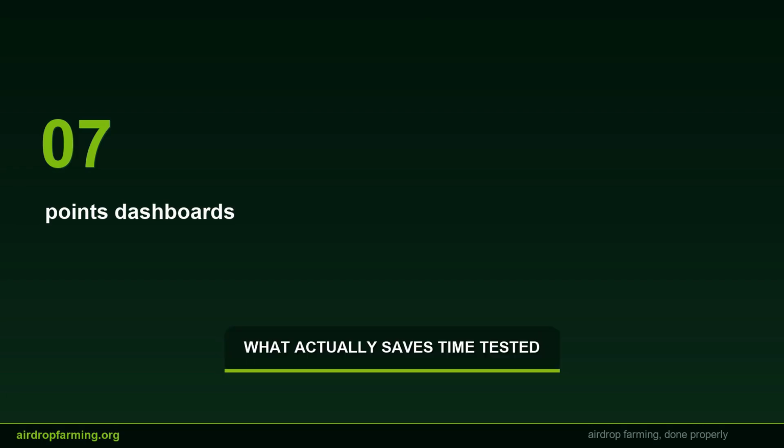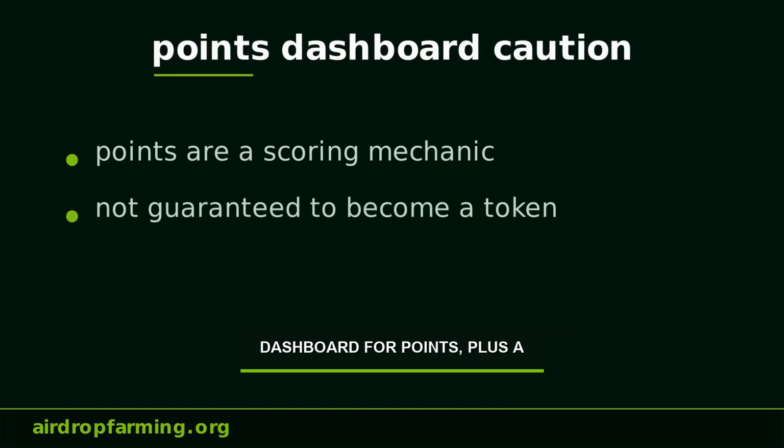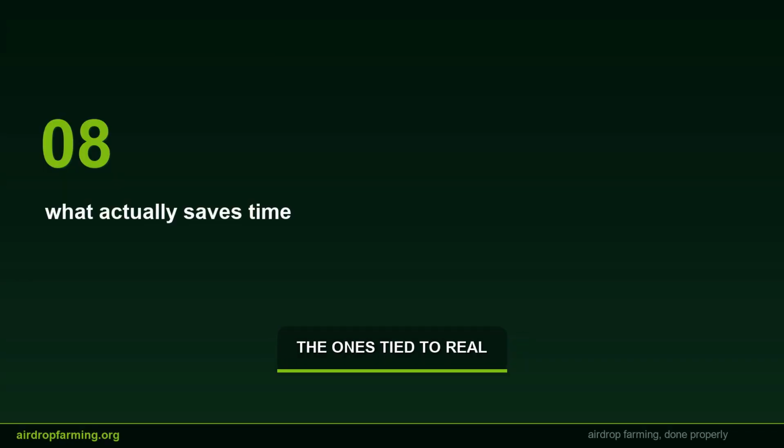What actually saves time? Tested across all of these, the biggest real time saver for most people is a good portfolio tracker used read-only for the overview, plus each relevant project's own official dashboard for points, plus a healthy habit of ignoring most of the rumor aggregators. That combination answers the questions that actually matter. What are my wallets doing? And where do I genuinely stand? Without drowning you in speculative lists. The tools that save time are the ones tied to real data. The ones that waste it are the ones tied to hype and predictions.